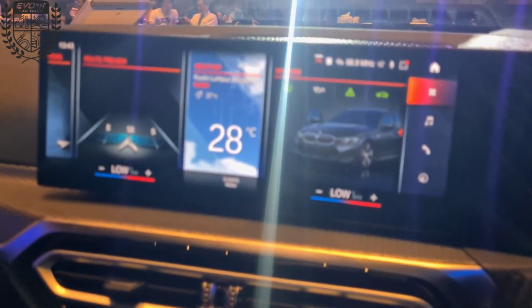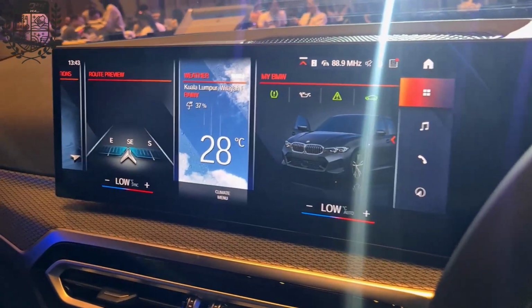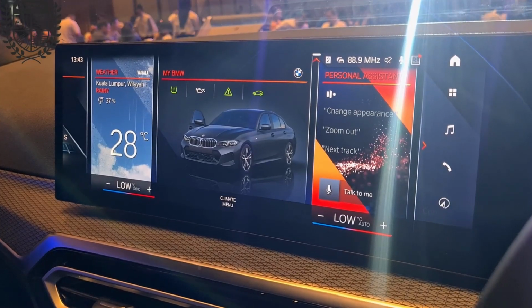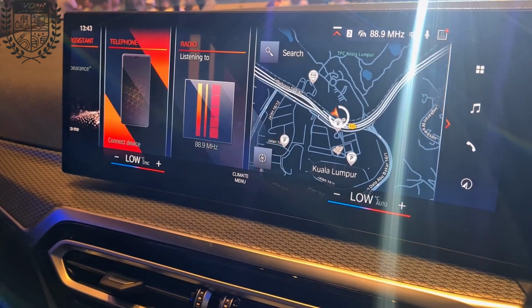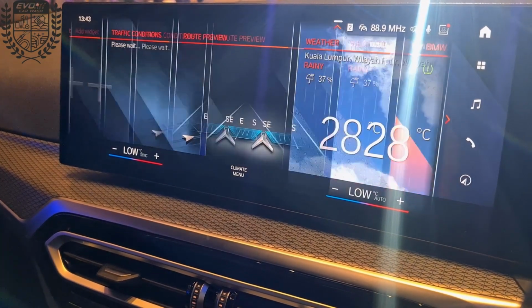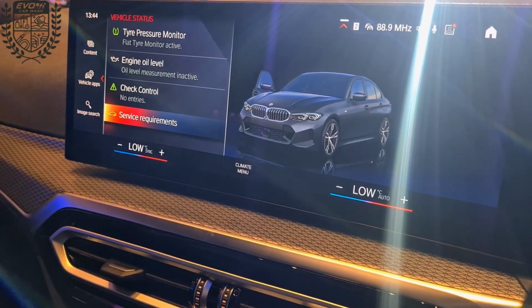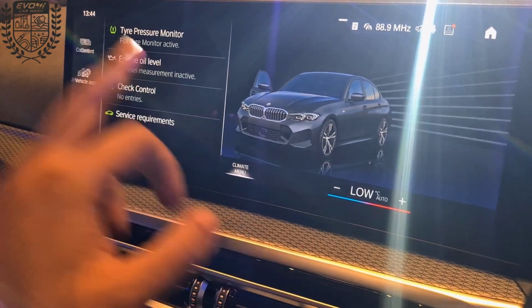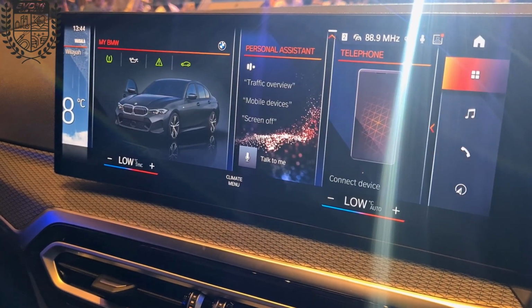Wow, look at that. Graphics are nice and crisp. Okay, beautiful color. Apologies that my camera is not capturing the color as it should be. It's not as intuitive to browse through compared to previous generation iDrives, but I can't fault the color. It's vibrant. Okay, scrolling through the iDrive here. Okay, personal assistant.